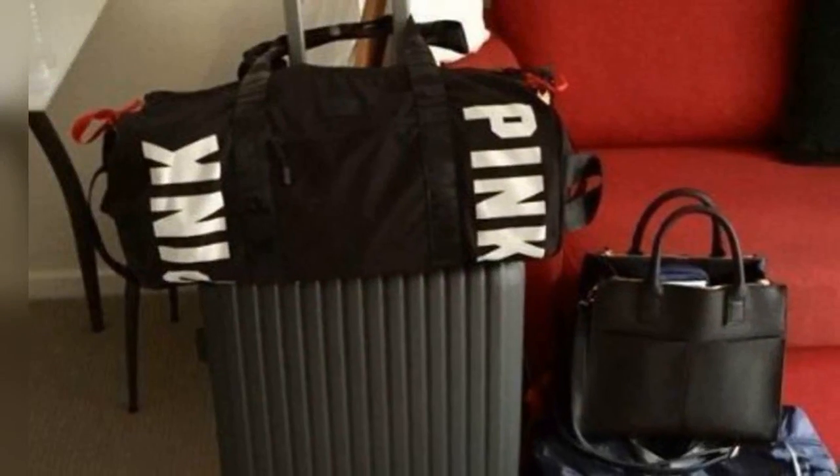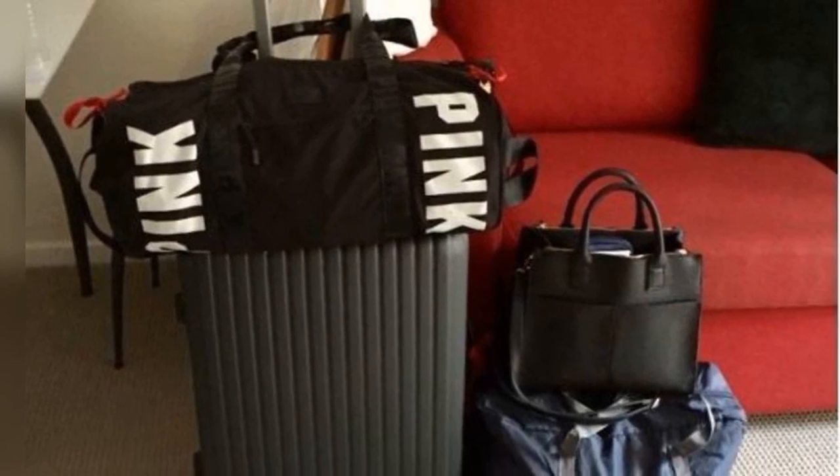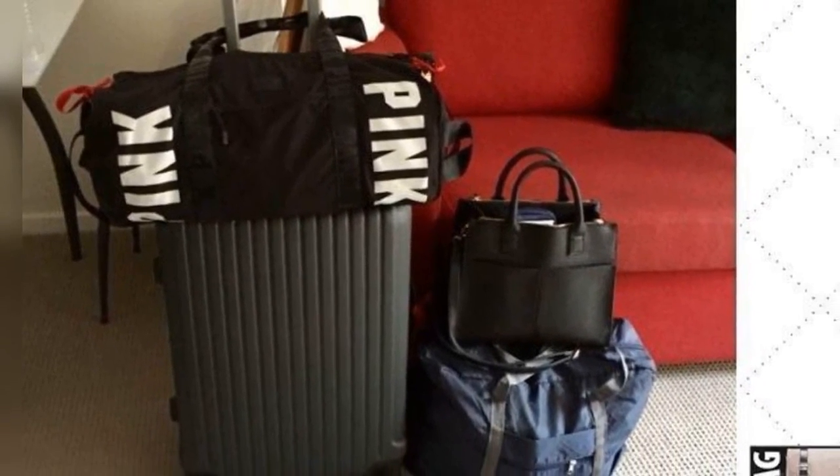Hacks and tricks for packing. It's time to hit the street for your long-awaited vacation. Next stop, heaven. But first, you have to pack.